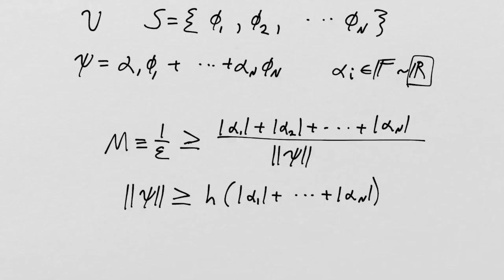So let's begin. Let's have a look at how we're going to attack this problem. V is going to be the vector space under consideration, and S is a set of basis vectors. It's a finite set because we've assumed that V is finite dimensional. An arbitrary vector psi will be decomposed in the basis using the coefficients alpha, and alpha we'll treat as real numbers.